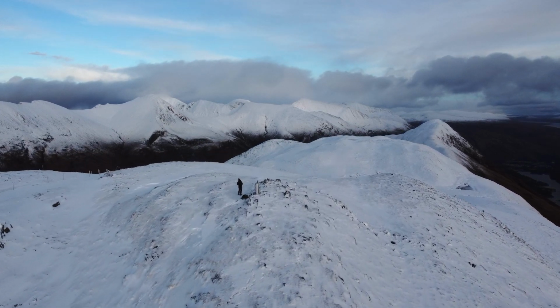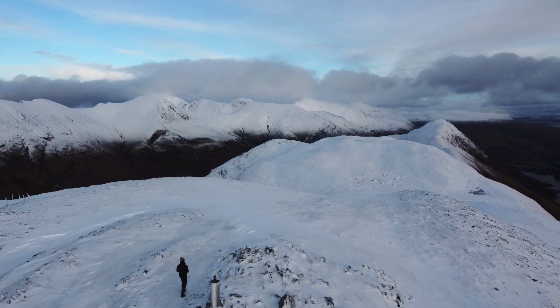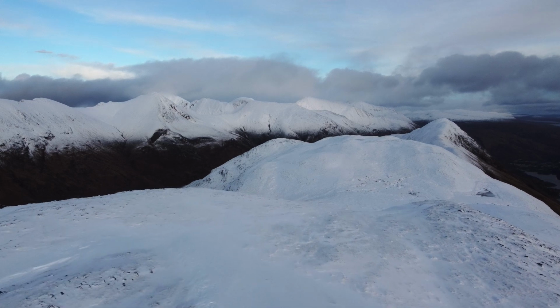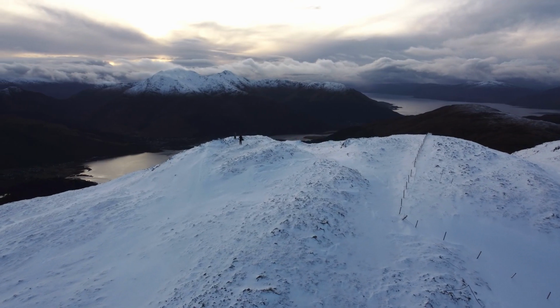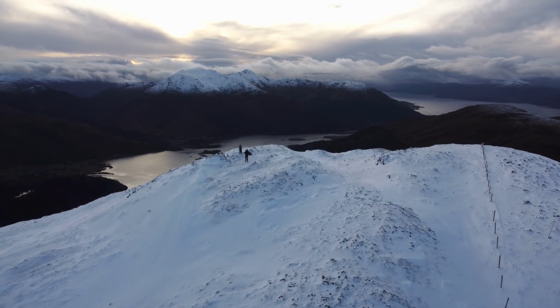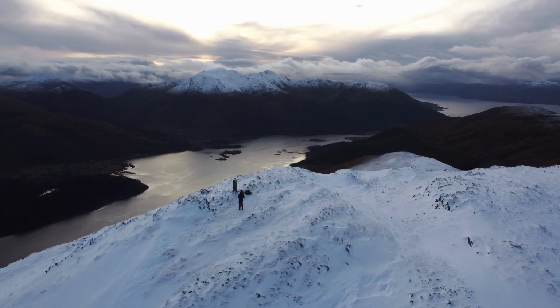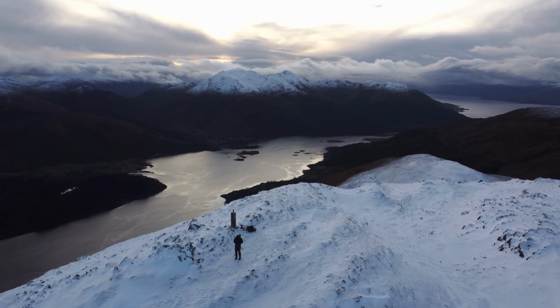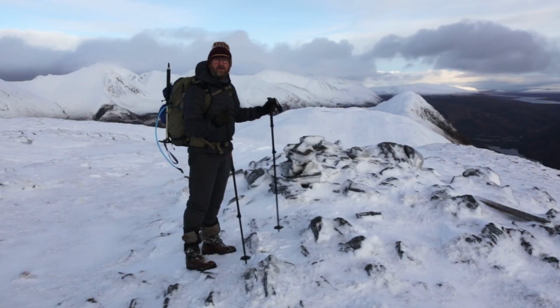But yeah, what an absolutely stunning day. So we've got the Mamores. Keep it over here. Fantastic. Fantastic day. It's about 2-3 o'clock, so still got a fair bit of sunlight left.